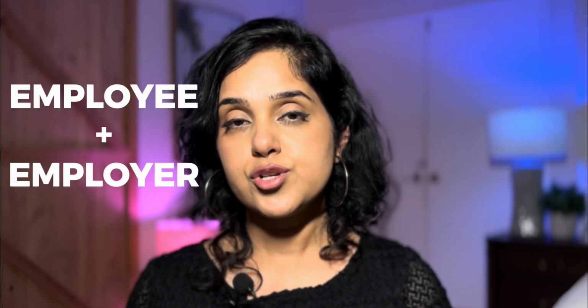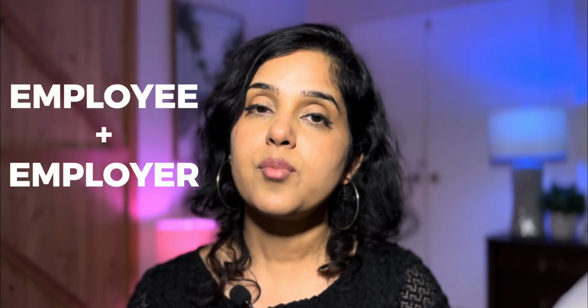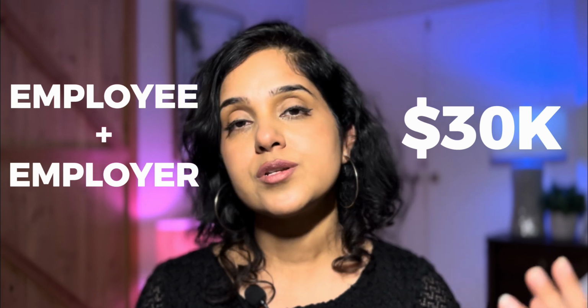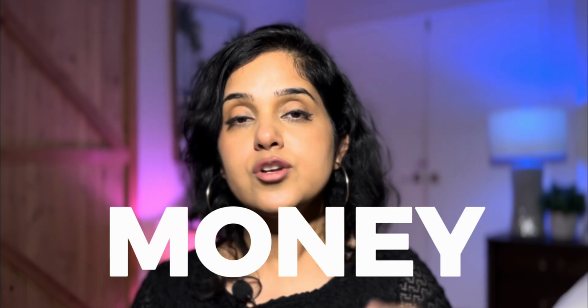Some 401k plans allow you to contribute after-tax dollars on top of the regular annual limit, and the combined employee and employer contribution limit is $70,000 for this year. That means if you and your employer together only hit $30,000, you may be able to contribute an additional $40,000 in after-tax dollars. Now step 3 is to convert after-tax money to Roth.